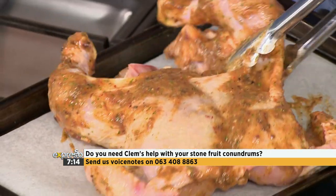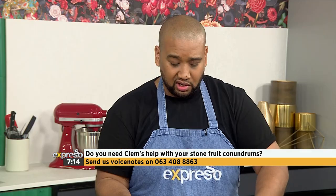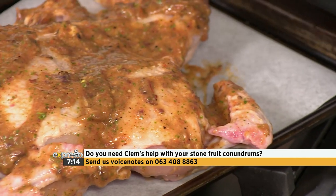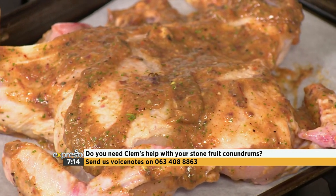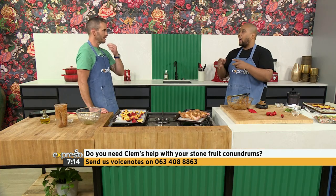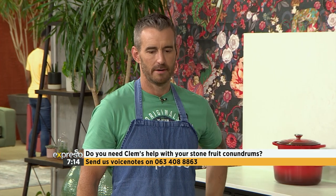There we go. Get that onto your roasting tray. And absolutely, the longer this marinade sits on the chicken, the better it's going to get. It's going to tenderize the chicken as well. Super juicy. And then when you do this on the braai, cook it on indirect heat. Move all your coals to the one side, chicken on the other side, and just as the chicken's done, pop it on the hot side. Let the braai do its thing.